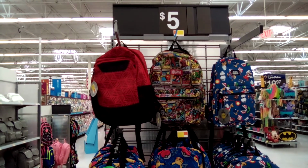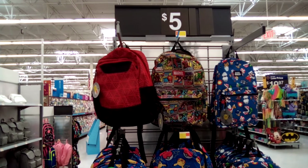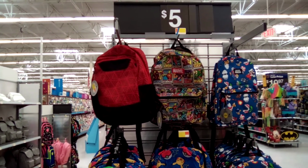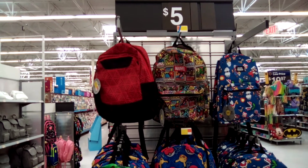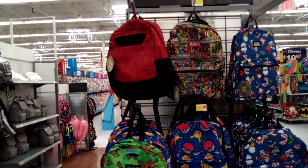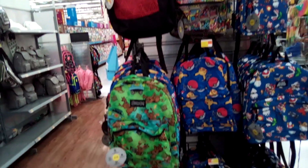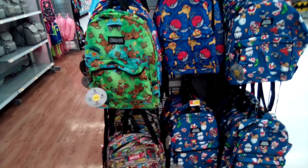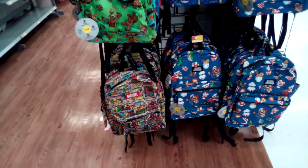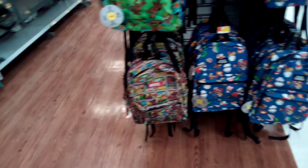Down at the Walmart, honey, shopping for $5 book bags, Walmart clearance, and saving money, honey. You know how we do. Guys, these book bags are ranging from $5 to $11 to $15. Take a look at all of the recently marked down book bags, $5.